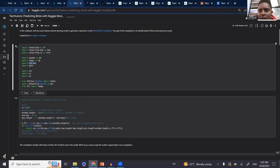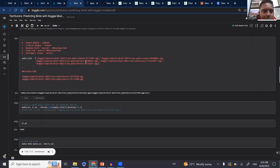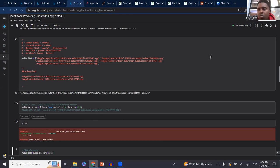TensorFlow, I've actually been doing a lot of work in audio. So you can have a look. It will open up your mind. I'll be testing this specific audio on a pre-trained model of theirs. So I load it, and it takes some time. I'm only going to load 10 seconds of it.